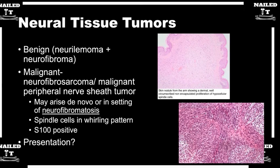And treatment for these is pretty much the same, wide excision plus or minus radiation. Plus radiation. Yep. Plus radiation for the high grade ones. And then chemotherapy, much more controversial, a treatment option.